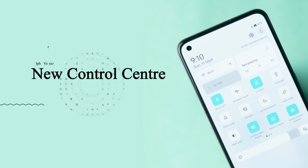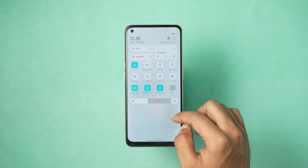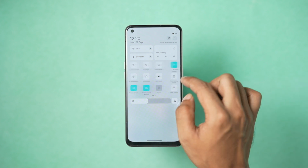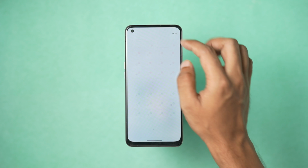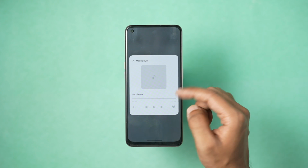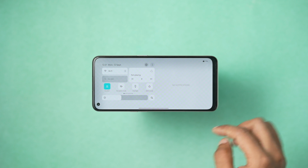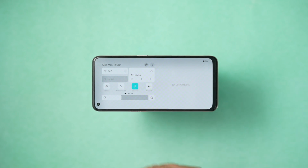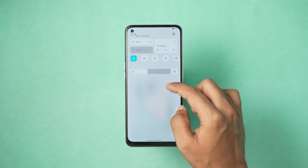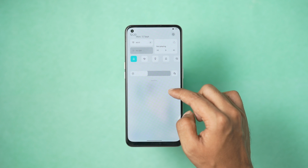New control center. ColorOS 13 has introduced a new control center with enlarged toggles for two of your favorite quick settings. The music player has also been reworked to appear within the quick toggles menu. The quick setting menu also has a new improved layout for when you are in landscape mode. Overall, I really like the new updated look and it feels good while using.